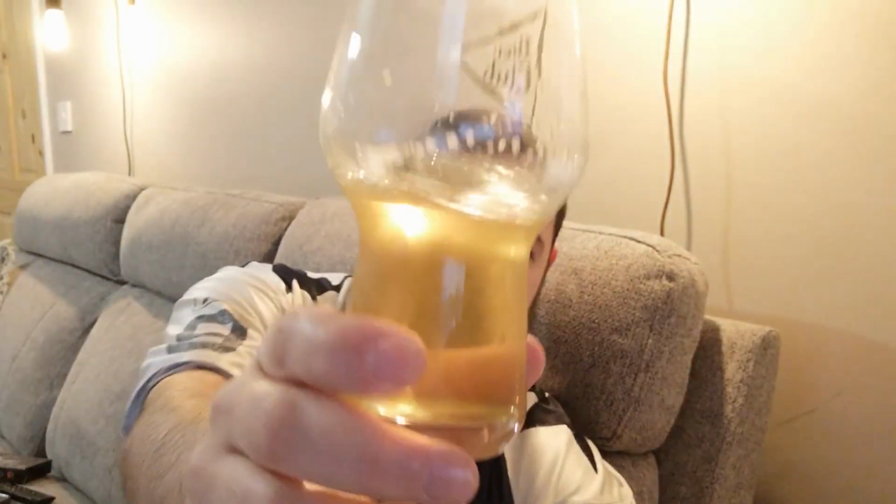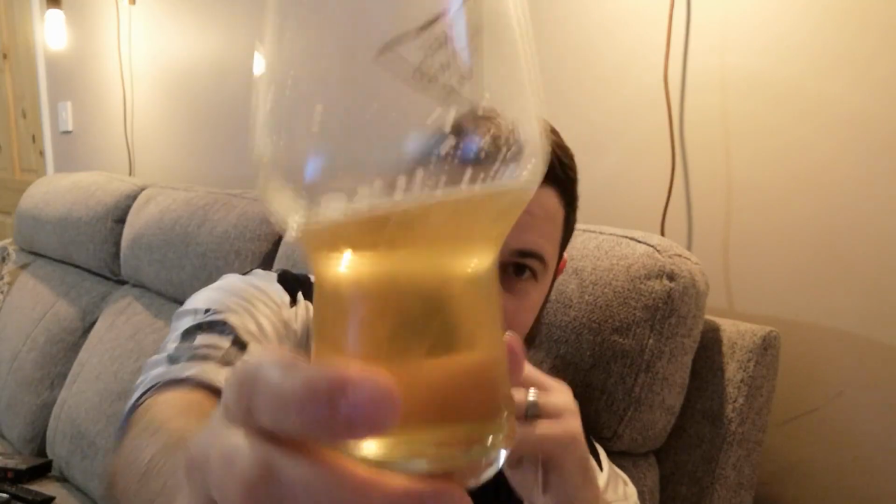You got the resin, you got the pine. It's dank. It's got some bitterness. It's peppery. There's a lot going on in there. It's very tasty. It's very nice, and it feels very sessionable at 7.2%. That's dangerous. We only got one each, so unfortunately, we'll have to put another order in. It's definitely tasty though.